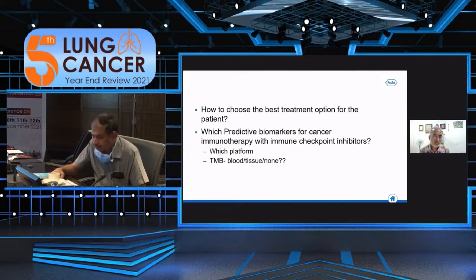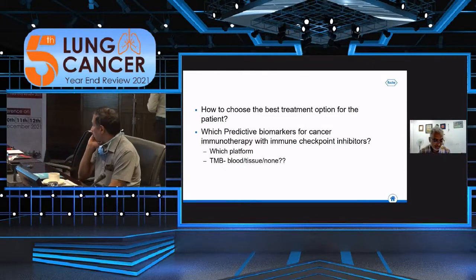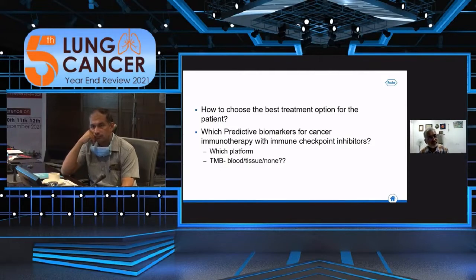Correct. This is the biggest trouble with us. We order, we get the report, and then we start deciding. We haven't decided what we are going to do. Suppose we have the NGS report with us and that is showing no mutation, then we can decide what type of platform we want to use, and we can separately order the PDL1.